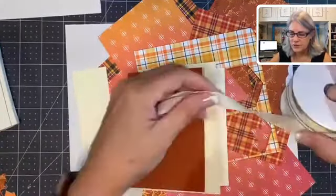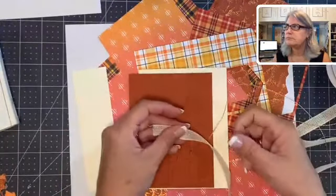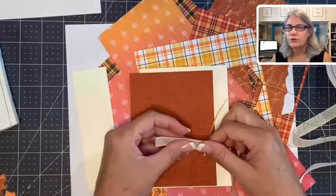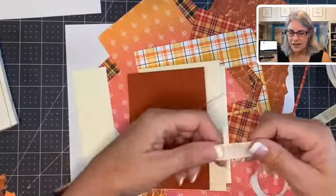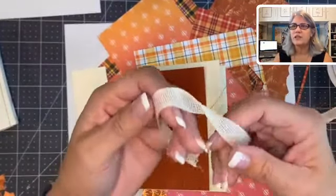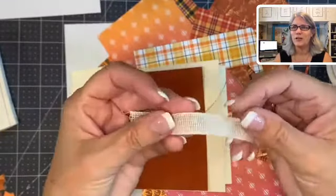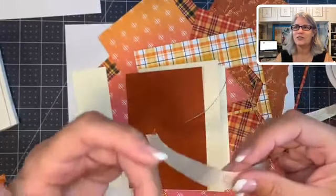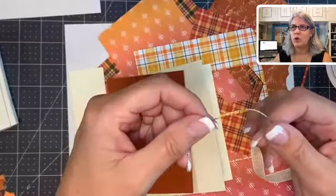Now this ribbon is from the Evergreen, what is it called? Forever Greenery Forever, I forget which one, but it's a part of that suite, and this is the softest, you can't even feel it. I wish I could make you feel it through the screen. The softest ribbon, and it's so flexible, love it. And it's a pack, and it comes with the gold twine.